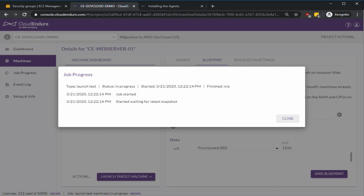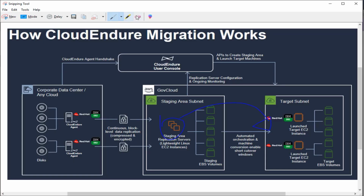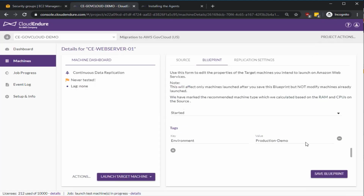Now, the goal here is just to go back to the visual. Let me erase this. Is to actually do a cutover test from the staging area, which has the current state of that server being replicated, into the target production environment. Since I already have the security groups already configured, I should be able to hit the application here that's being migrated to GovCloud by this particular address on port 80. So we'll test that in a minute.